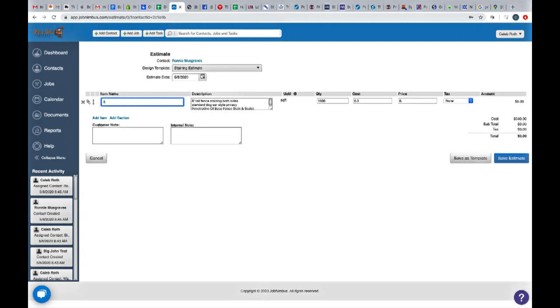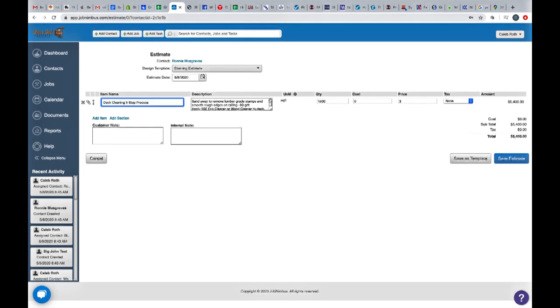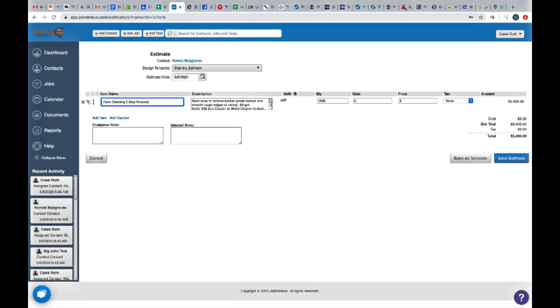So for our decks, we do a very simple thing. We do a 5-step process on every deck. And so deck cleaning, 5-step process. Basically, our 5-step process for decks is to sand away and remove lumber grade stamps. So those stamps you see on wood that show pressure treated pine number 2 grade, it's green or black ink that they stamp into the wood. We remove those, and you can do that with 80 grit sandpaper. And so we remove those lumber stamps.